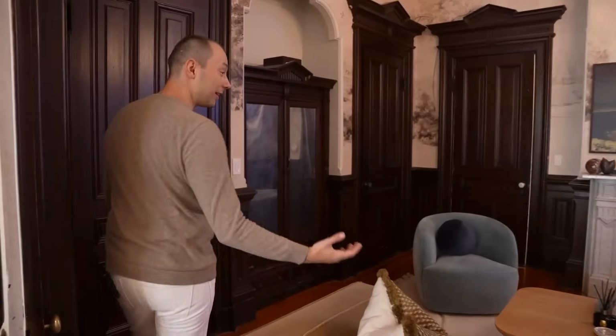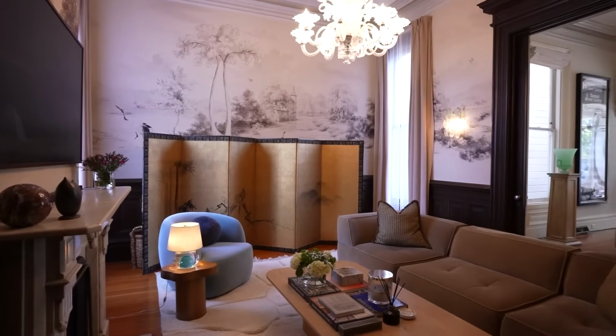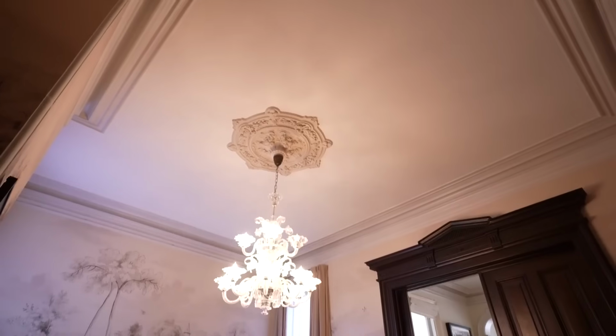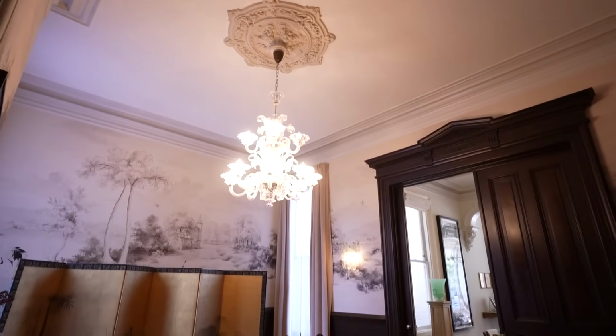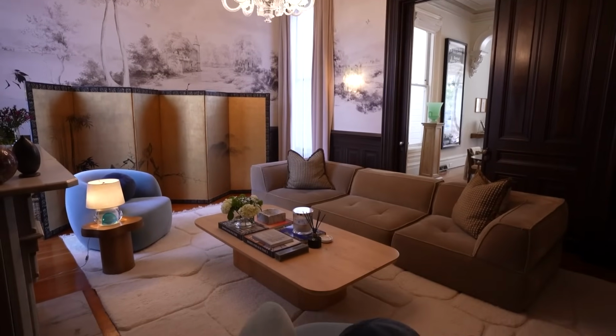So you can come into our living room. And one of the things I hope that you notice straight away is the wallpaper. I adore wallpaper. And actually, it wasn't used so much for many decades, and I'm so excited to see it returning to people's homes, because it is a live painting in some senses.